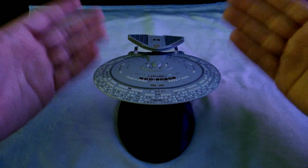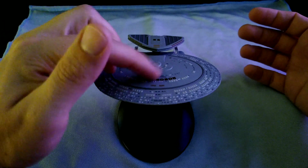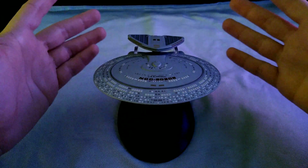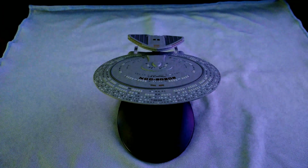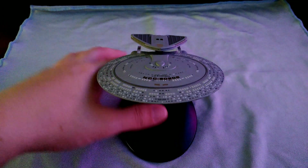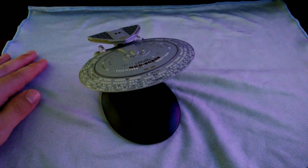But 7 out of 10 when it comes to that, 8 out of 10. Like, the entire ship is great. It's just this is crooked. It needs to be tilted back. So anyways, I will try to get some photos of it up after the video as well. But there we have it, the USS Honshu Nebula class, Next Generation.